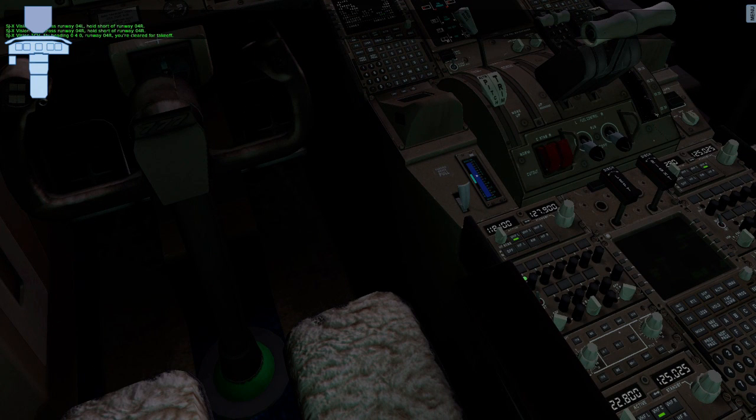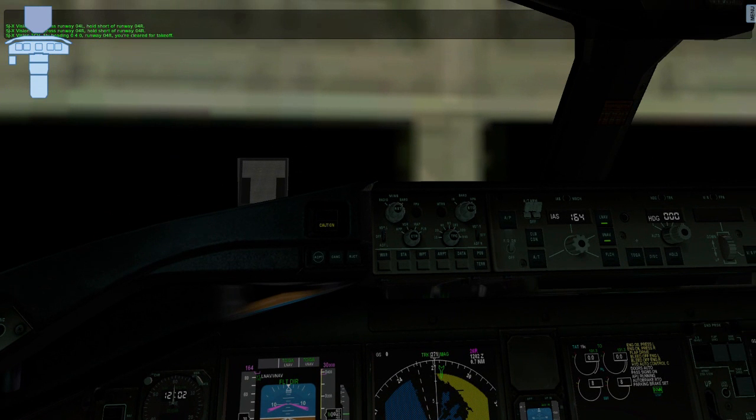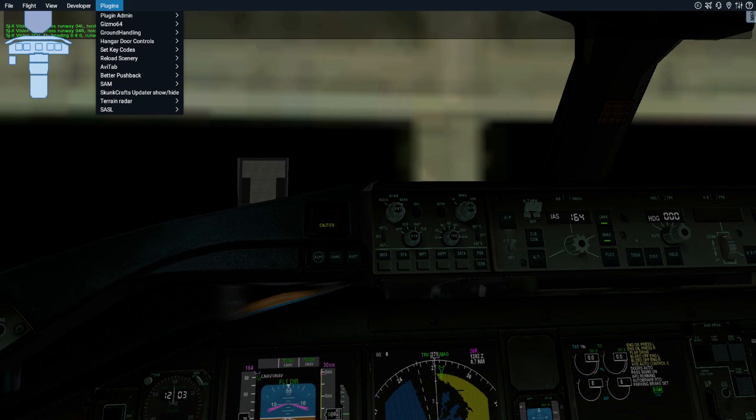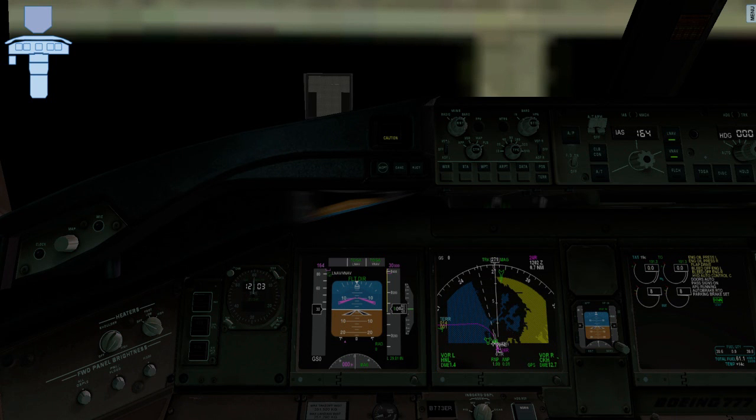Is that coming from COM 2? So let's call the pushback. Better pushback. Dark pushback. Grounded cockpit. Tow is driving up. She's coming. Let's switch this. Okay.